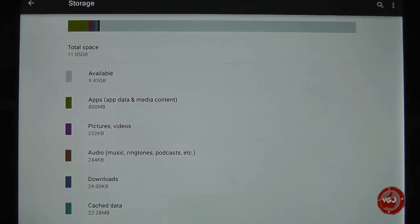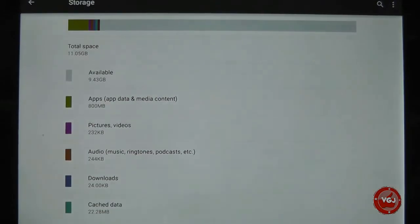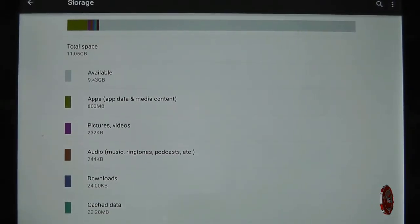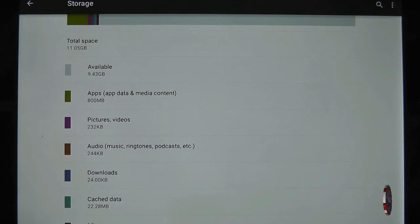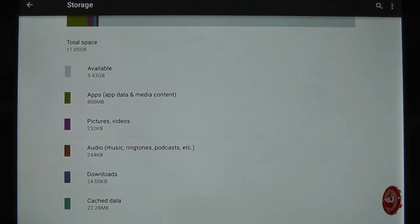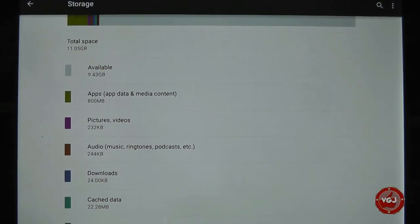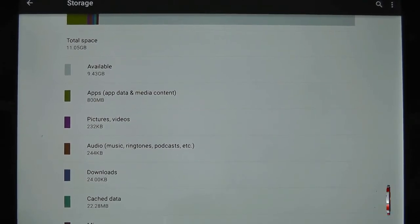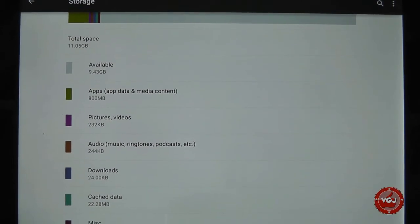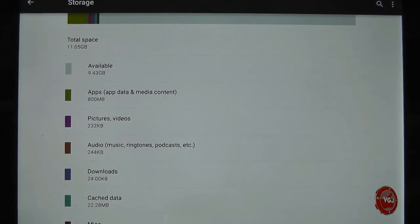The rest of the information is applications, 800 meg. That will be all the applications pre-installed and defaults by Google, which is YouTube, Gmail, Chrome and the rest of it. And the rest of the statistics are pretty negligible. We've got pictures, audio, downloads and MISC taking up less than a gig, and then cache data, which you're always going to find as soon as you turn on a tablet. Lots of data being temporarily stored to applications. That's around about 20 megabytes.